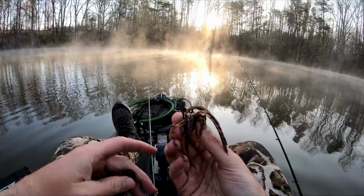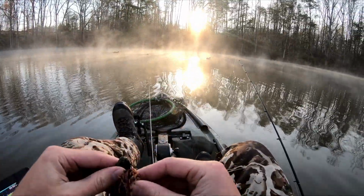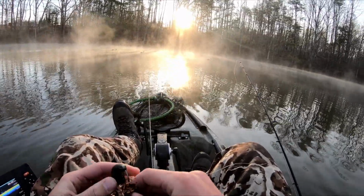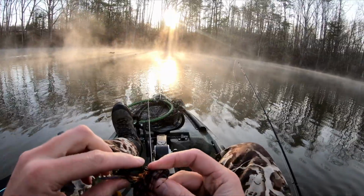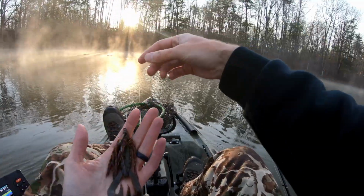Again, Eco Pro tungsten jig. I like a 1/2 ounce Stroker Crawl. A lot of you guys know how to do this, but just thread it on there till it starts to bend. Get it through. It's got a really good keeper on there. It works really well. Boom. So right there, it's the money maker.